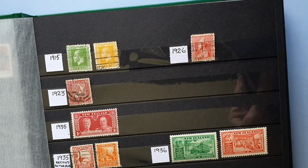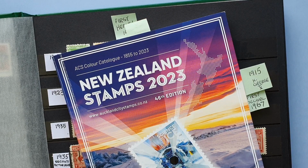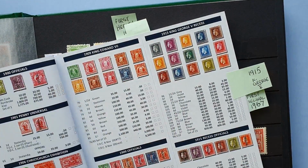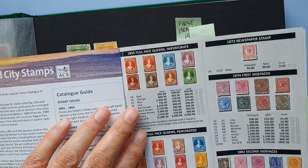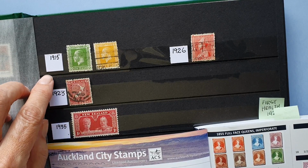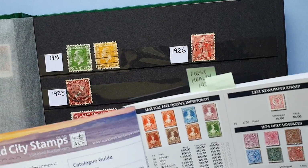Okay, so the pre-decimal stamps: in New Zealand, the UK and Australia, the same pre-decimal system was used, and thus New Zealand's pre-decimal system had 12 pence in a shilling and 20 shillings in a pound. Now let's see, the first stamp that was issued in New Zealand was issued in 1855, and the very oldest stamp in the stamp packet was actually issued in 1915. That means that the oldest stamp in the packet was issued 60 years after the first New Zealand stamp was issued.